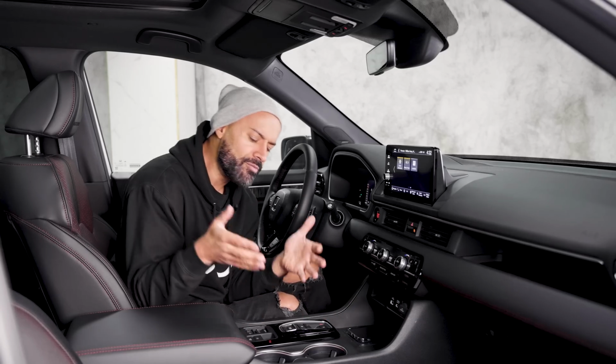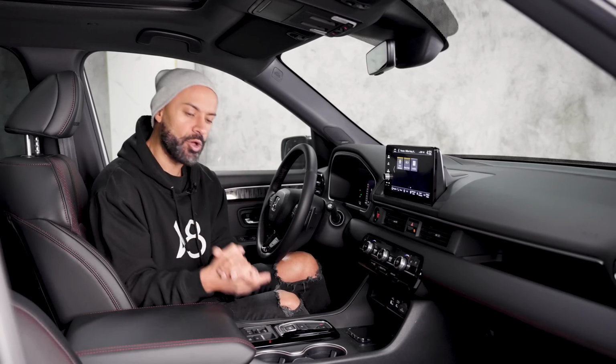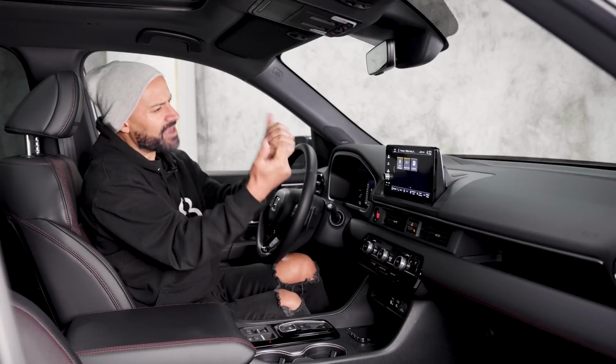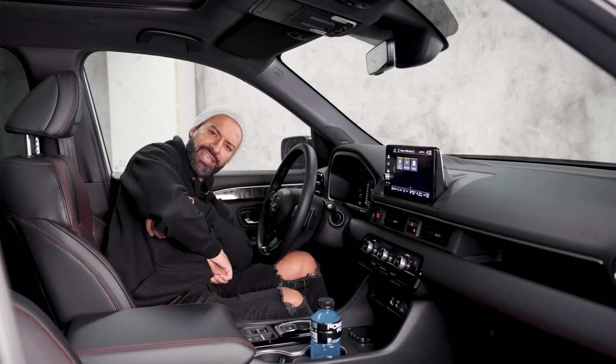Now moving down, you have 2 massive cup holders. Now Honda wants you to know that 8 out of 14 cup holders are so big that they can hold all the juice. Now passing that Powerade, boom. That's how it's done, baby.